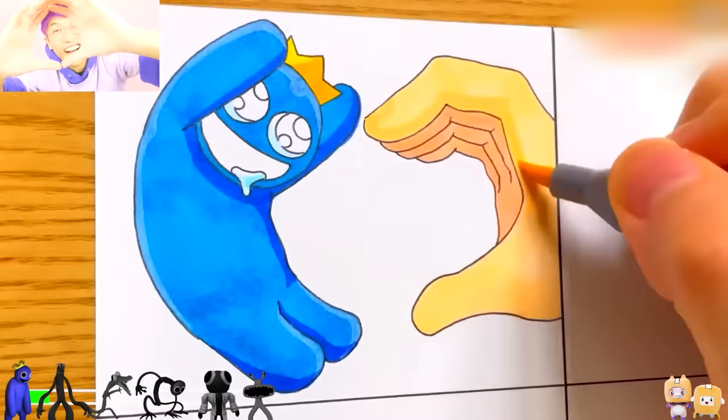And guys, we actually get to see them draw purple as a heart, and now this next character is gonna be Red the Scientist, and one of his EXE tentacles makes the heart.